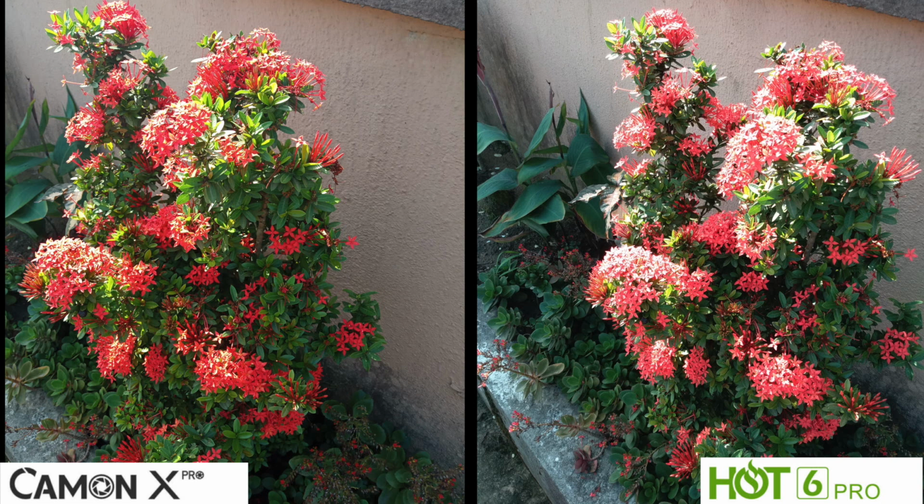and another problem with the Hot 6 Pro is that the sunlight seems to have much more effect on the images than on the Camon X Pro. The image on the Camon X Pro looks pleasing to the eye, even though it looks oversaturated, but I think social media lovers will appreciate the Camon X Pro camera over the Infinix Hot 6 Pro.